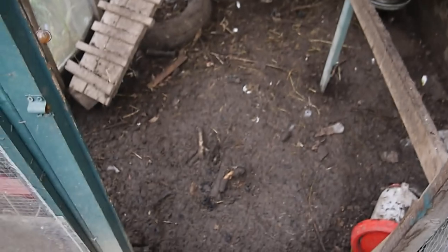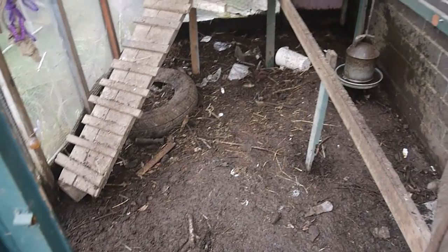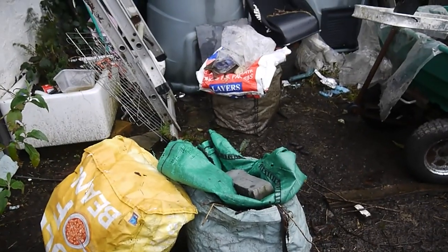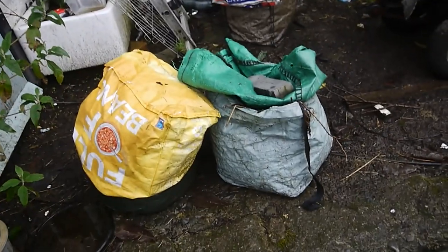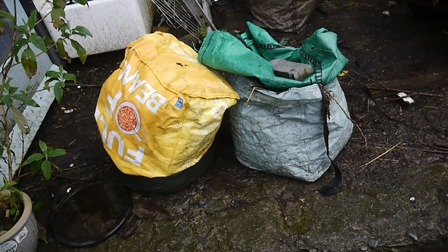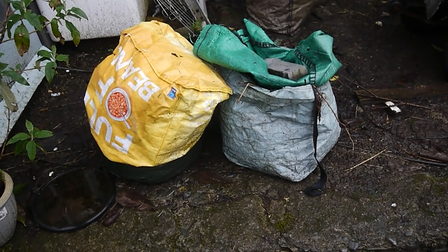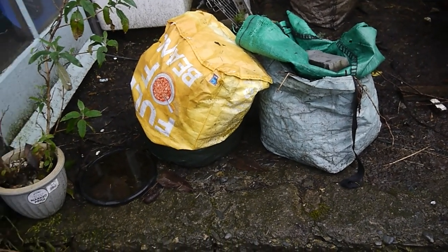I haven't been able to get out and do much lately because it's just been raining all the time. Got a bit of a break in the weather, so I thought it'd be a good opportunity. Sorry about the noise, that's the chickens. I've got to clear out all this muck in here, but we're going to get all this soil out because it's on slate. I've got 1, 2, 3 bags of stuff out of the garden. I've got a load of turf up the garden, which I'm going to put in there as well, and then they can do what they do over the next few weeks and then it can go back on the garden, so that's going to be useful.